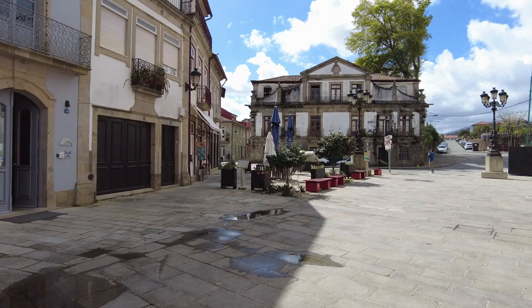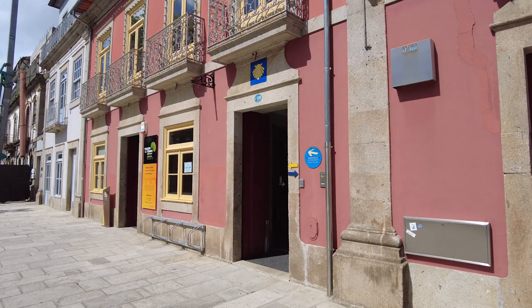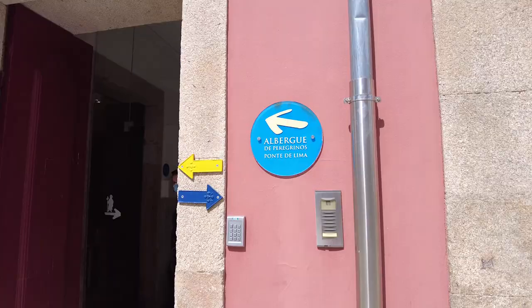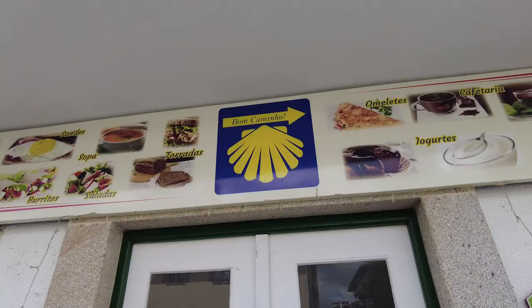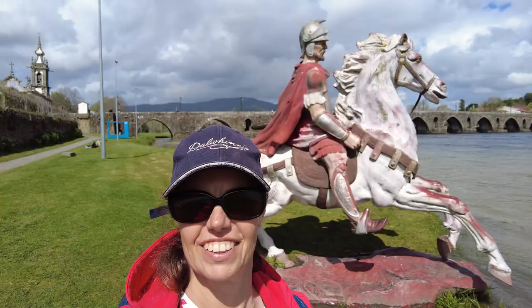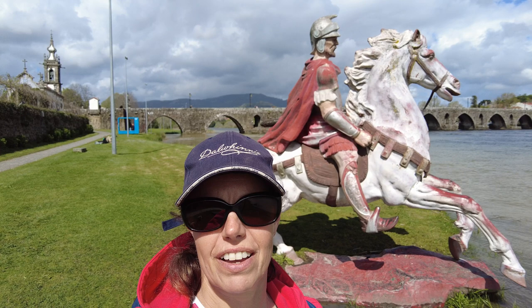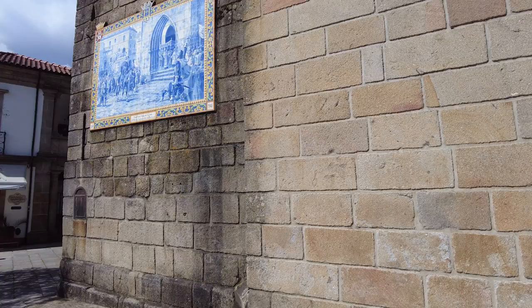But they all seem to be a little bit derelict. And there we go, an albergue. This is one of the licensed resting points on the Camino. If in doubt, follow the yellow arrows. Ponte de Lima has a rich Roman history. It was an important town and an important crossing place between Braga and Santiago de Compostela.